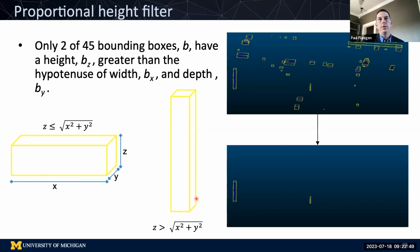However, this yellow box here shows an example of potential vertical structure because the hypotenuse of x and y is obviously less than the height z of the box. Using the examples on the right, you can see we originally had 45, and after we applied this filter, 2 out of the 45 boxes pass through, and these 2 are actually associated with towers that you'll see in an example later on.